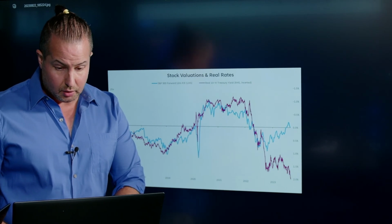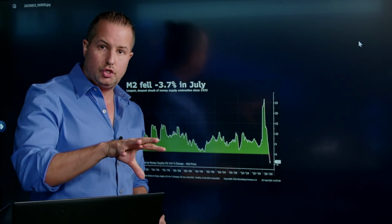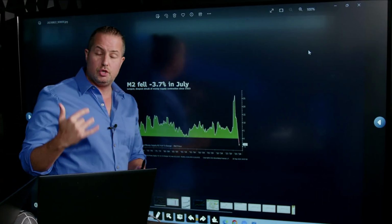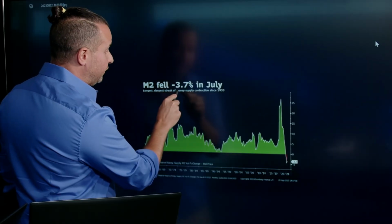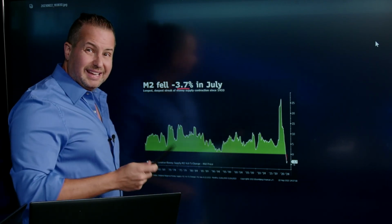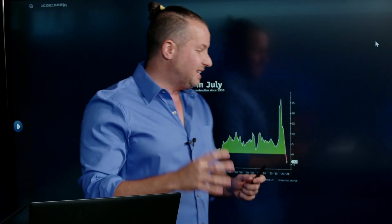One other thing I want to quickly talk on here is this one. This is another important one for those of us that are into the overall money situation in the markets, is that we know that M2 money supply is the overall money in the system, right? And what we can see here is that in July, M2 fell 3.7%. It's the longest and deepest money supply contraction since 1933. So what we're seeing is rates that the market's anticipating staying higher for longer, which again, remember, the higher you raise rates, the more money it sucks out of the system. Why? Well, because people park their money in bonds. They say, okay, well, I can now get 5% on my bonds or in my money market. Let me just lock it up and get my 5% or 6% or whatever it is. It's taking money out of the system.